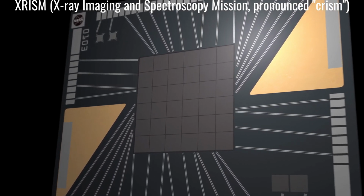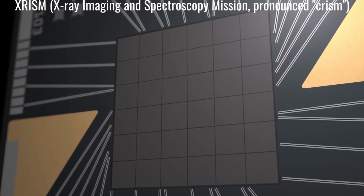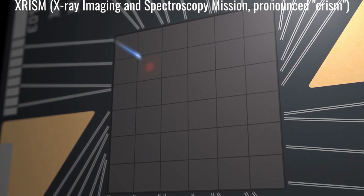"XRISM's Resolve instrument will let us peer into the makeup of cosmic X-ray sources to a degree that hasn't been possible before," said Richard Kelly, NASA's XRISM principal investigator at NASA's Goddard Space Flight Center in Greenbelt, Maryland. "We anticipate many new insights about the hottest objects in the universe, which include exploding stars, black holes and galaxies powered by them, and clusters of galaxies."